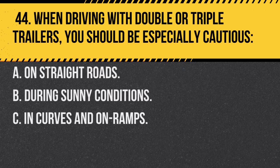Question 44, when driving with double or triple trailers, you should be especially cautious: A. On straight roads. B. During sunny conditions. C. In curves and on ramps. Answer, C. In curves and on ramps. The crack the whip effect is most pronounced in these situations.